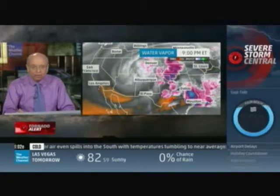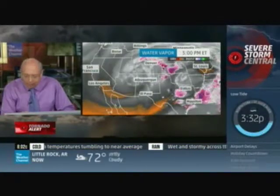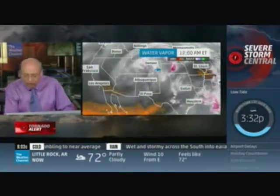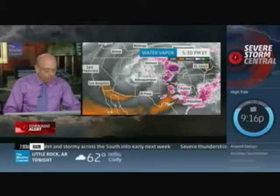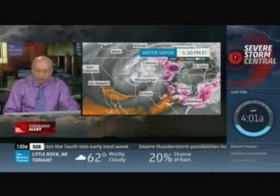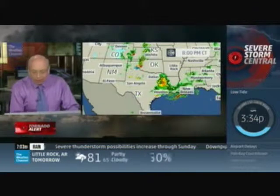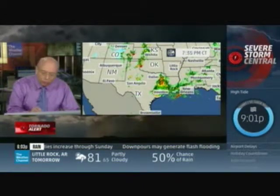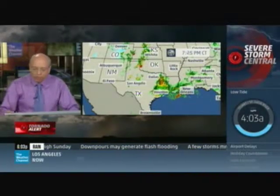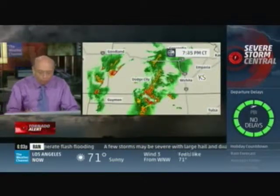Some brand new warning now for Beckham County in Oklahoma, as well as that one in Hamilton County in Kansas. Taking a look here, we have a tornado-warned storm right there just across the Kansas border, and now up in northwest parts of Oklahoma, tornado-warned storm as well. Taking a look at the big picture of things here, we have some severe thunderstorm warnings, tornado warnings, a couple of them there in red, and we'll take a bit of a radar tour of those. So let's have a look at these particular storms. We'll start with the one that's had the warning in effect the longest.